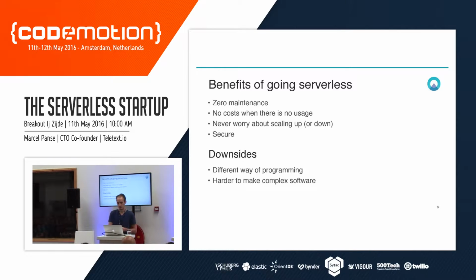So it's a bit more complex than it would normally be, but in the end, it saves you a lot of time.